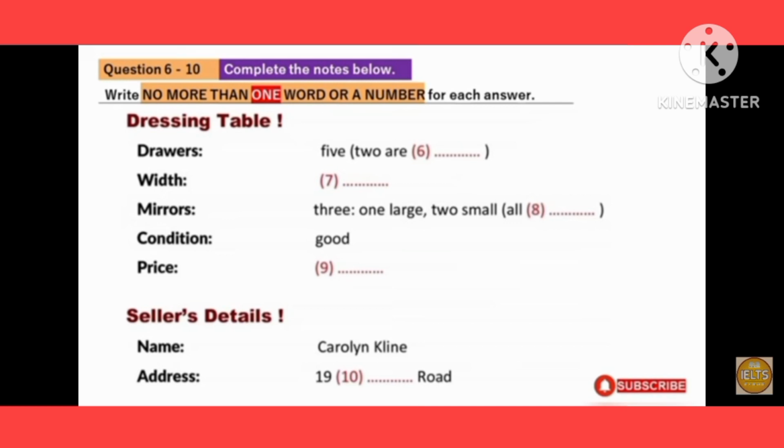1.25 metres across. Does it have a mirror? 3. Sorry? It has 3 mirrors, you know, a central one and a narrower one on each side. And they're all adjustable. I see. And the overall condition of the dressing table? Well, it has a couple of scratches on the surface, but it's still in good condition, so I'm asking £50.